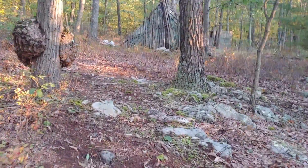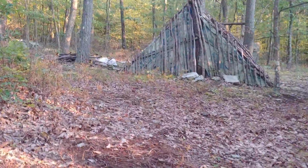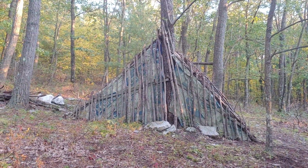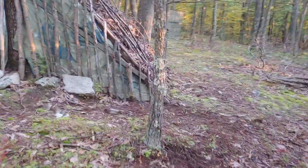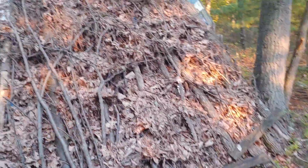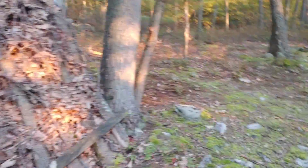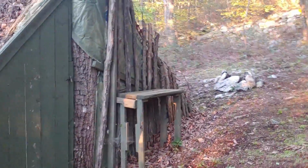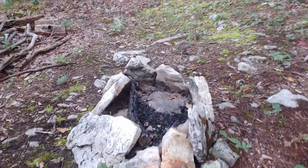The summer was super hot and muggy, and we've been busy with other things that we just haven't had a chance to get out here. So it's been at least 6 months since we've been here last. So just walking up here to the shelter now. Still looks in pretty good shape here from the outside. There's the fire pit.